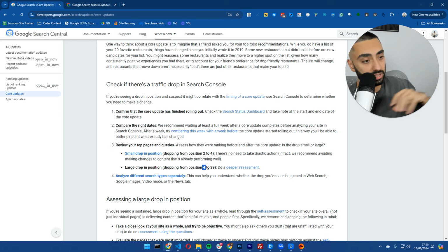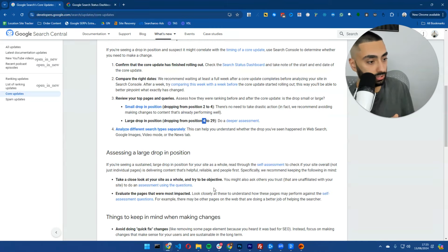But again, like what I mentioned and like what the actual Google guidelines mention as well, don't make any drastic changes just yet. I would probably say wait until the 30th of this month, so the 30th of August, and then start to potentially look to make any changes. Also, one caveat to that, that's if the actual core algorithm update finishes on the 25th. I'm taking a slight assumption. It could take 25 days, but that's just a little bit of a pointer for you guys.